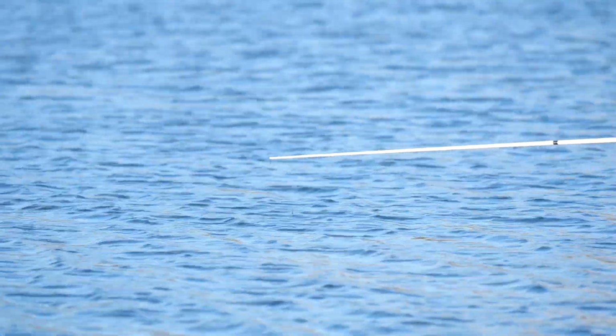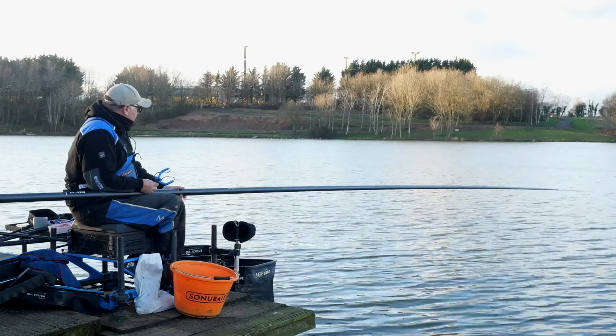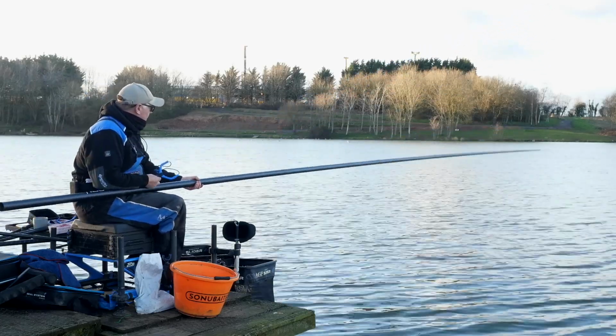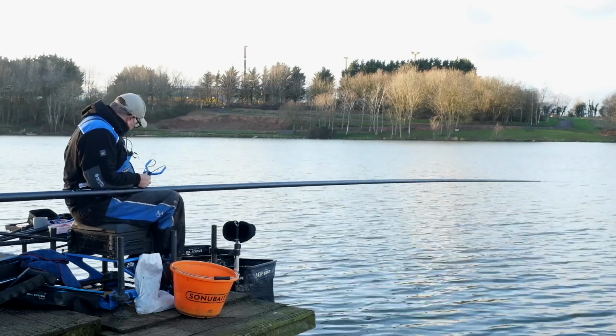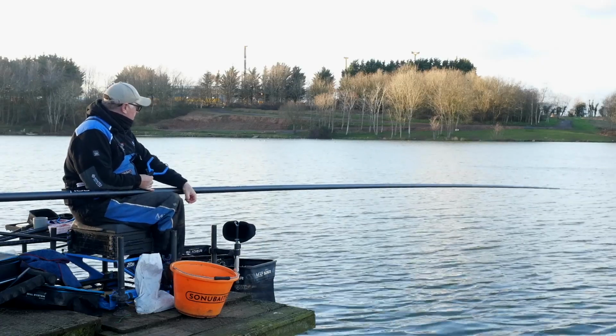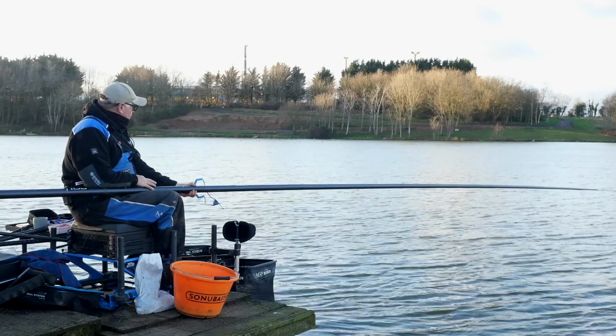I just felt that when I was putting in little tiny balls of micros, I couldn't pin the fish down, and when I changed to loose feeding the softened 4mm, it definitely got me quicker bites. The lake was towing a bit, and I just felt that it made the fishing better for me. You just get that feeling when you're fishing. You think, maybe if I loose feed a few 4mm, and when I say a few, I mean literally a few, because they've been soaked, they're a lot heavier than the dry pellets.